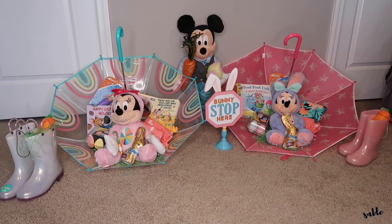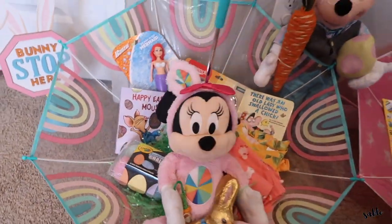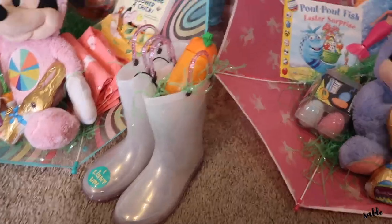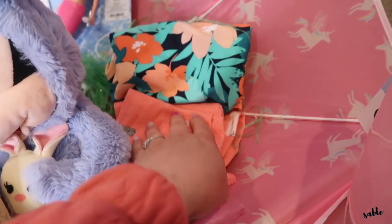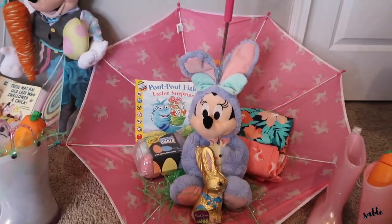I'm very happy with the turnout. So this is how they are looking. That's Tatiana's. And I put the little carrot with some grass in her rain boot. And this is Ava. So I'm going to get Ava one more book to go on this side, just how I did Tatiana's. So we got her pajamas here and her bathing suit. And I'm going to add one more book on this like I did on Tatiana's. I'm going to have to look on Amazon and see what options there are.